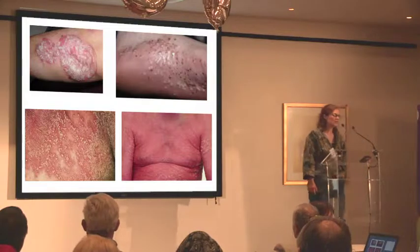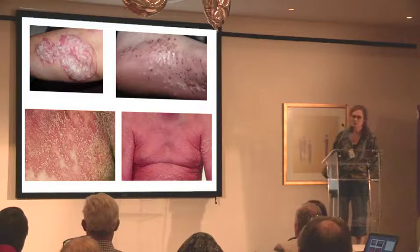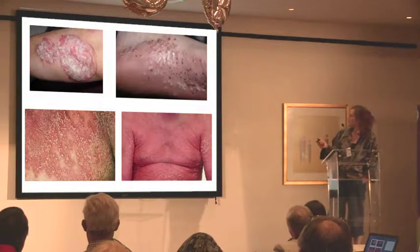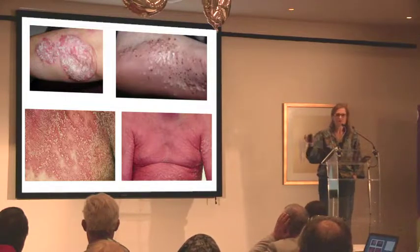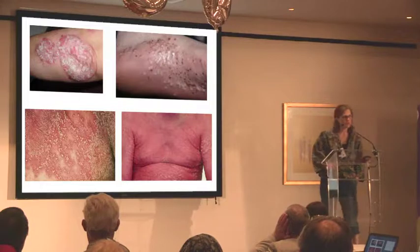Okay, so what is psoriasis? I've got 4 images on the slide here, 4 different types of psoriasis, all of which look very different from each other. The first one here is the one that the vast majority of people who have psoriasis will experience, chronic plaque psoriasis. But these other 3 conditions are also called psoriasis. And I think there is probably an increased debate about how we label all these different conditions that look very different and whether we should be labeling them all psoriasis. Currently they are, but I think that may change in the future.